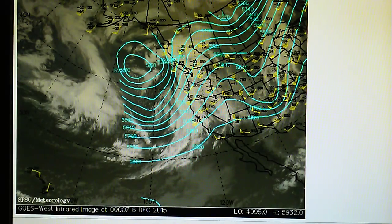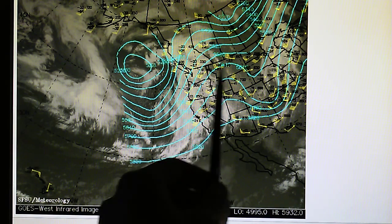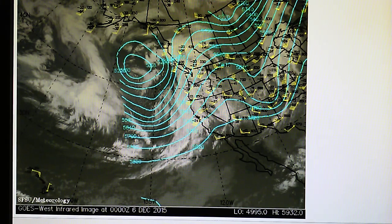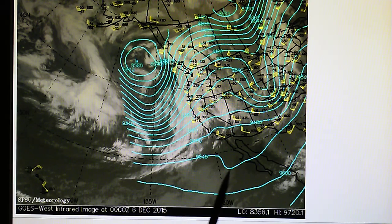The 500 millibar chart is missing half its information, but we can see that we've got the storm up here, and then we have some little ridges here indicating some high pressure at 18,000 feet. Next we have the 300 millibar showing the same information, and we have a little low pressure area right here, and we have a little high indicating there.